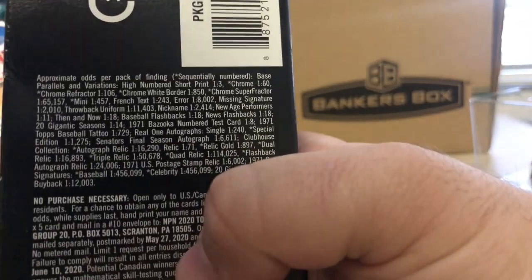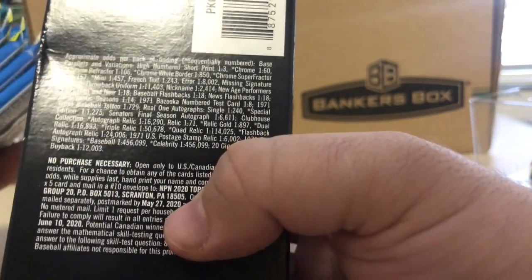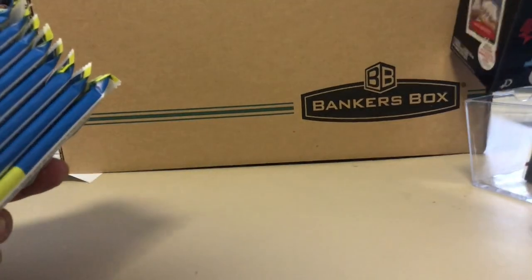If you want to pause it, there are the odds. Per pack, it's not per box. It's per pack, so everything's divided by nine because there's nine packs. Sorry, eight packs, nine cards per.